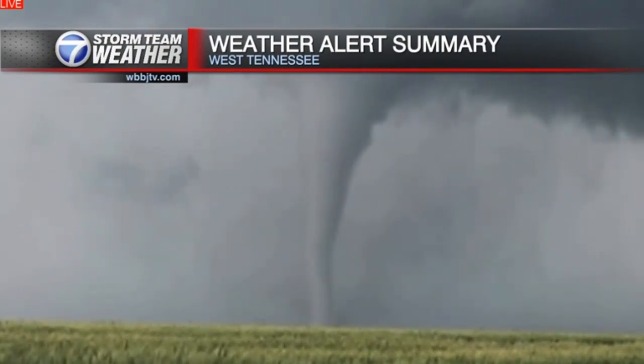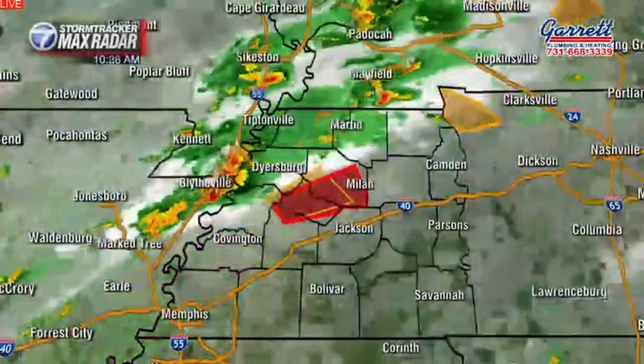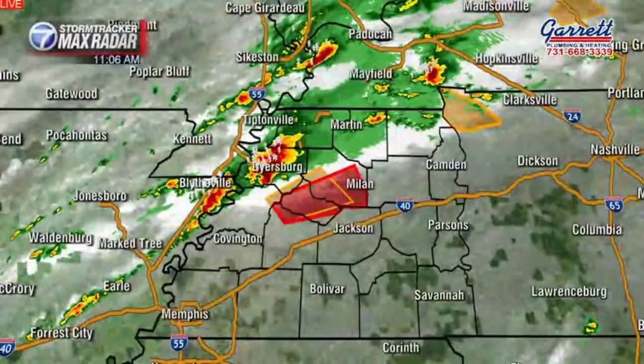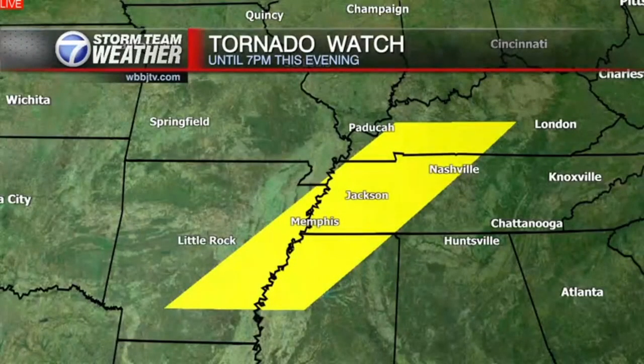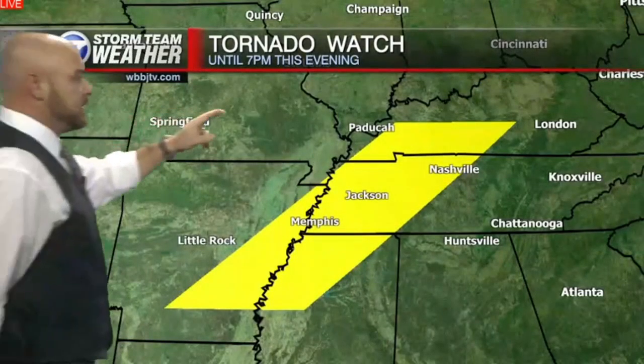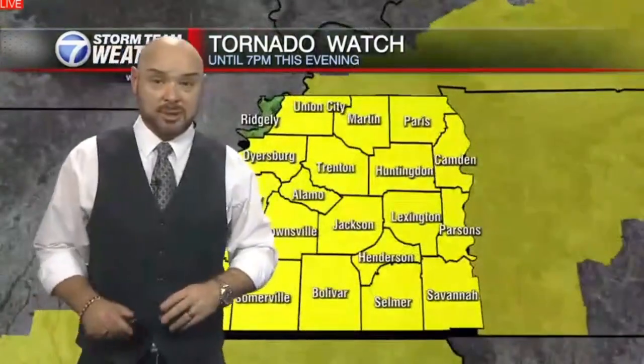All right, real quick, let's head back over to Max 2. I do want to show you the tornado watch, just in case. Here is a look at that watch. Mo, I'm sorry I keep hitting that Max 1 button on you, buddy. Here's a look at our tornado watch. It's out till 7 p.m. It does include all of West Tennessee, pretty much, besides Lake County.